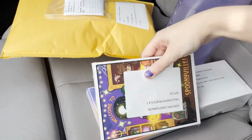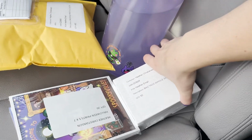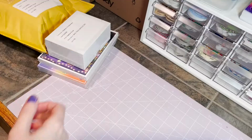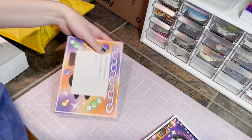Okay, so we've got the two Halloween prints printed out, really nice. These are the bag tags, and these are the backing cards for my pins. So we'll open all this up when we get home. Okay, let's open these things up. Let's start with the prints since we can already see them and we know what they look like.